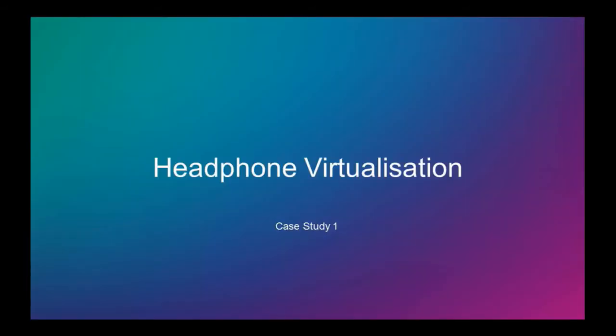So let's have a look at some of the stuff we can do. The first case study is something called Headphone Virtualization. This is something my team has been working on for a bit over 2 years, specifically around how we can apply headphone virtualization to the Atmos object audio space.